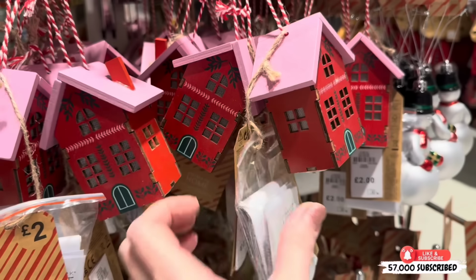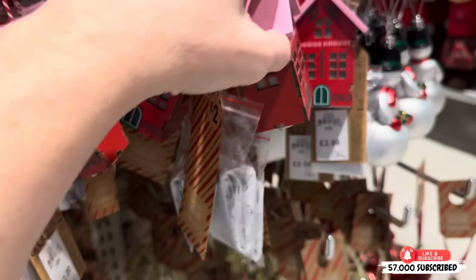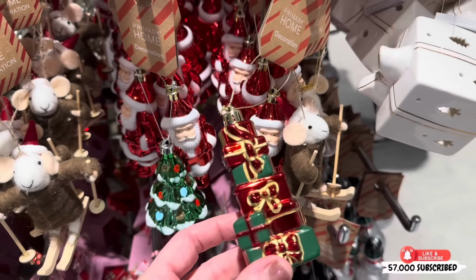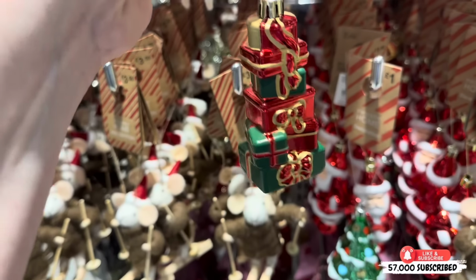Lots of light up decorations, which I think people, well, I don't know, you let me know in the comments. Would you remember to switch these on and off? They don't have timers, so I think I'd switch it on once and then run out of battery. But they had some really sweet little decorations, all £3.50, very much in the style of John Lewis last year, but obviously about a third of the price.